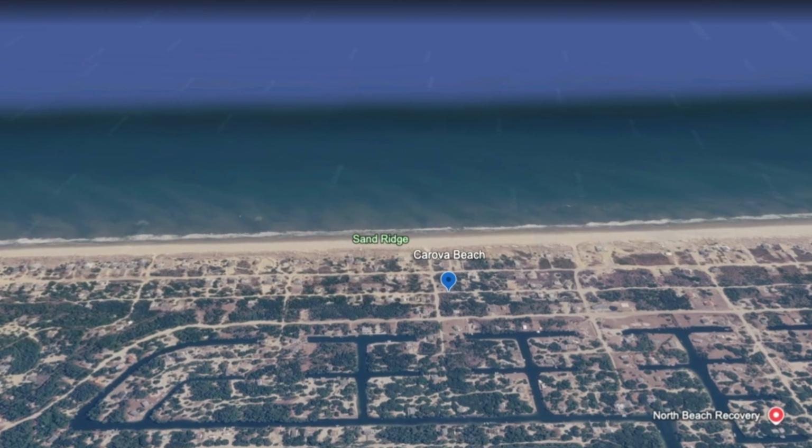The area north of Ocean Hill is referred to as the four-wheel drive area, Swamp Beach, North Swamp Beach, and Carova. This is a completely different ownership experience that I'll talk about in a future video. Regardless of which part of Corolla you're looking in, certain fundamentals will shape what you pay for a home and what you can expect in rental income.